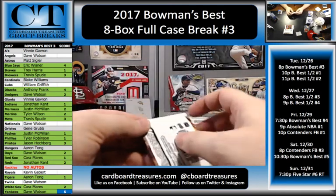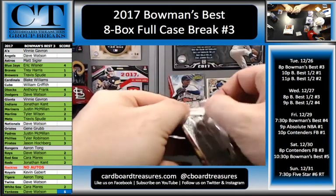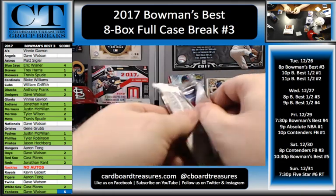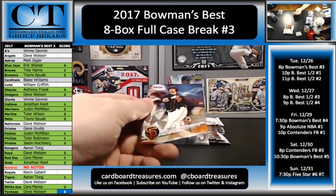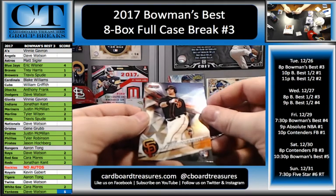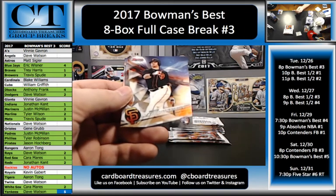So any hit, which by our standards is any serial numbered card, auto, or relic, counts as a hit, and we keep score throughout the break. And whoever has the most of those hits at the end of the break in one team spot wins $25 in break bucks that are redeemable on our website.